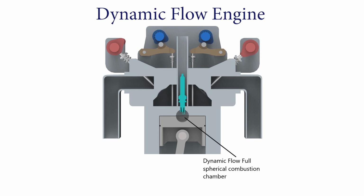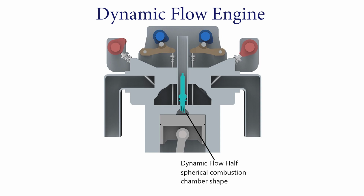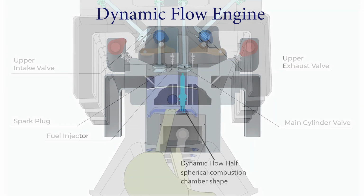The downside is that a spherical chamber requires more surface area, limiting the size of intake and exhaust valves, which in turn reduces power output at high RPMs. In summary, while undersquare engines and spherical combustion chambers can significantly improve efficiency, they introduce trade-offs in terms of gas flow and horsepower at higher engine speeds.